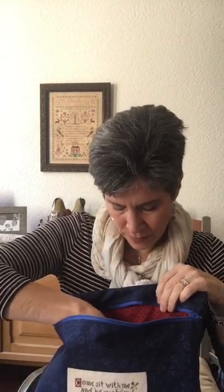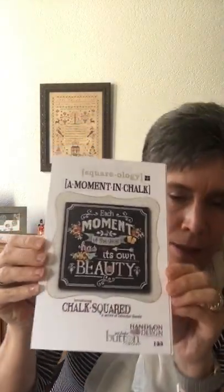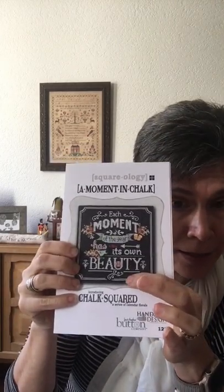I love this. Here's the inside. How fun. And so what lives in this bag? Is my fabric in here? It is. I'm going to take that out and set the bag over here. I am going to stitch this, a moment in chalk, but I'm not going to stitch this yet.